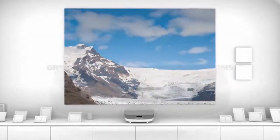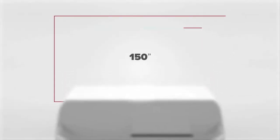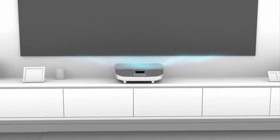In fact, these projectors are great for both large and small rooms, with screen sizes ranging from 70 inches to 150 inches. And with a projector placed just inches away from a wall, that means no tangled wires and no distracting shadows can get in your way.